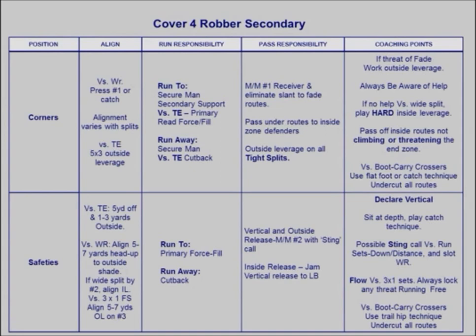There are 2 calls that the safeties will make, and please put this in your notes. Versus a 2-by-2 call, they're going to make a sting call. And what that does is it alerts the linebackers that I'm going to take number 2 vertical and I'm going to take number 2 outside. Okay? The other call is called a flow call, and that is versus a 3-by-1 set where we bring our safety over to the 3 receiver side and we bump our backers opposite. So those are the only 2 calls the safeties have to make in base formation. So 2-by-2 sting, 3-by-1 flow.